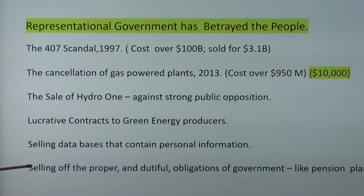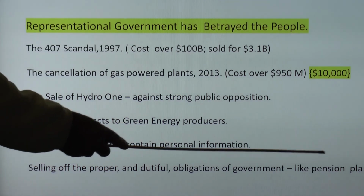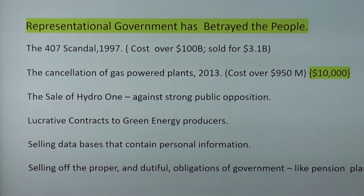By this I mean that if you're working for the government and the government has taken your money to put into a pension plan, then it should be the government which is managing that pension plan, not sending it off to somebody else who's making a big profit out of running it for you. So, to be quite honest with you, the situation is not good.